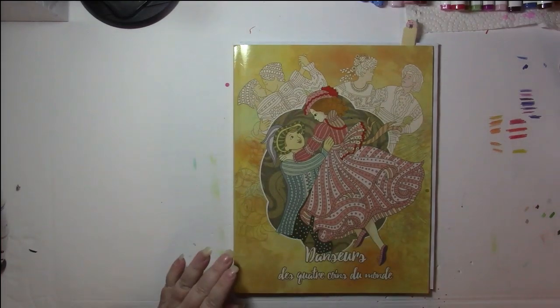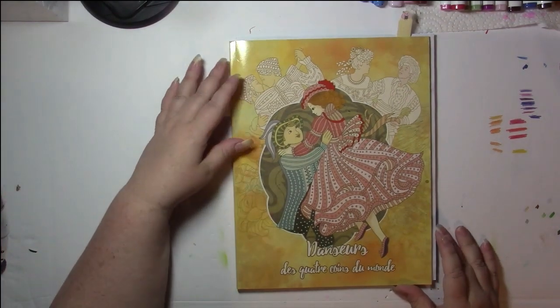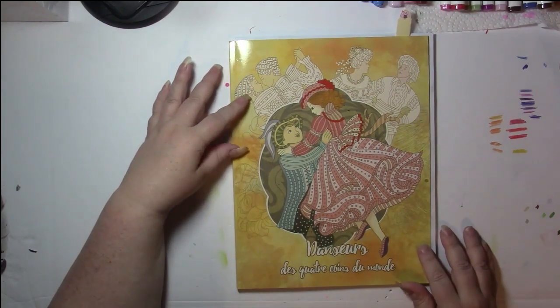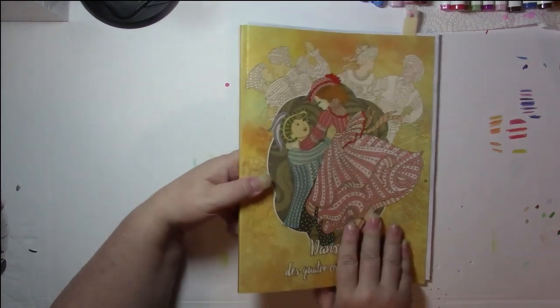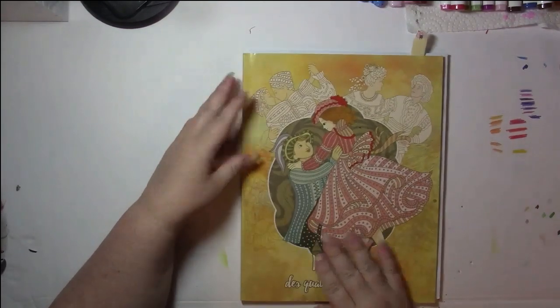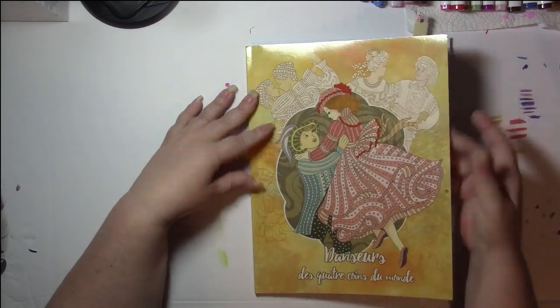Okay, here we come, folks. We have got a book that is not a color by number. It is called Danseurs des Quatre Coins du Monde. And in English, that is Dancers from All Corners of the World. This is a Julia Rivers book. Before they became Julia Rivers, they were called Okami books. And I have looked to see if there's an English edition of this, and I can't find one anywhere. So, they are Zentangled dancers.